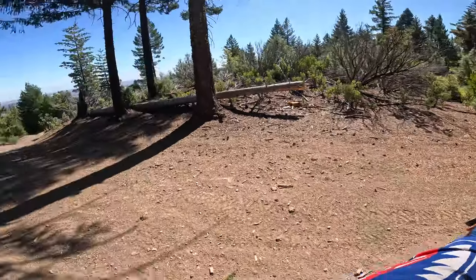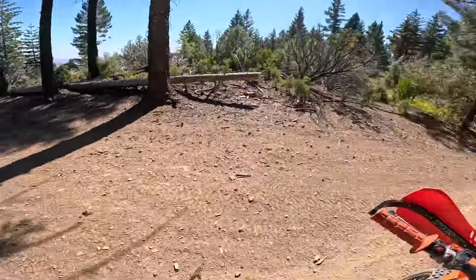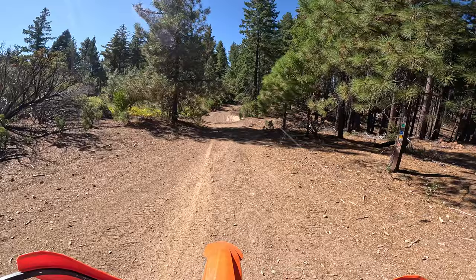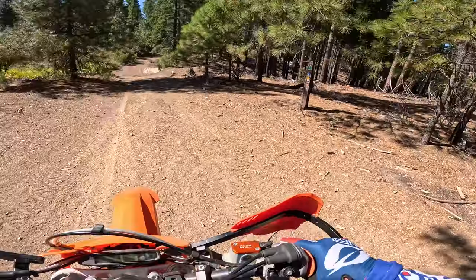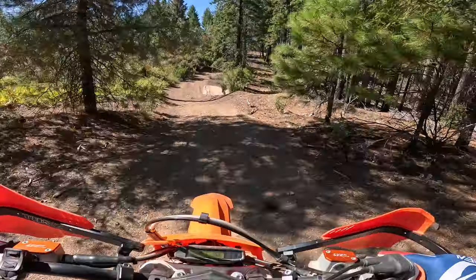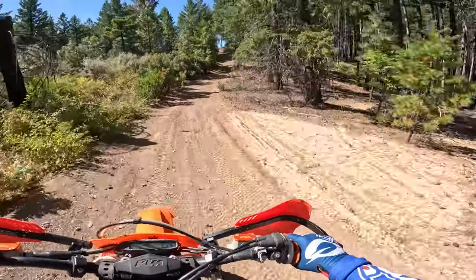So now we're on Trail 34. This is like the very top end of Potato Hill. Cool, so I'm pretty sure that was the whole 36 trail. Nice.